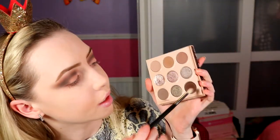Okay, so then we're going to go in to Bedrock, which is the deepest brown. I'm only going to take a little bit at a time because there is a bit of fallout with this one. And I'm going to take that on a 221 brush from MAC. And we're just going to pop that on the outer corner mostly. It's where I want the most depth to be. But I am going to run it through the crease a little bit. So just bringing it right the way across the deepest part of the actual eye socket.